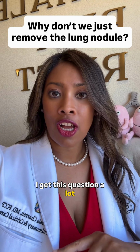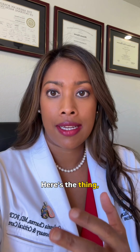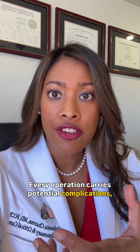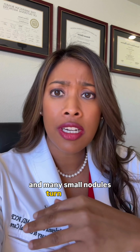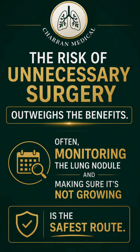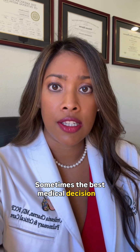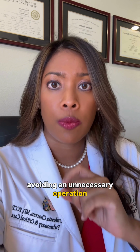I get this question a lot. Why not just remove the nodule? If it's there, just take it out, right? Here's the thing. Surgery isn't risk-free. Every operation carries potential complications, and many small nodules turn out to be completely benign. If the chance of cancer is low, carefully monitoring the nodule may actually be the safer option. Sometimes the best medical decision is avoiding an unnecessary operation.